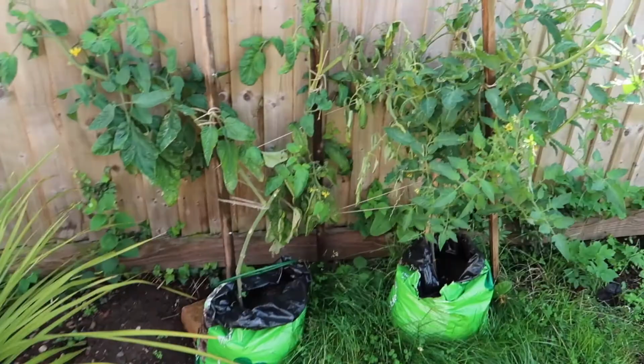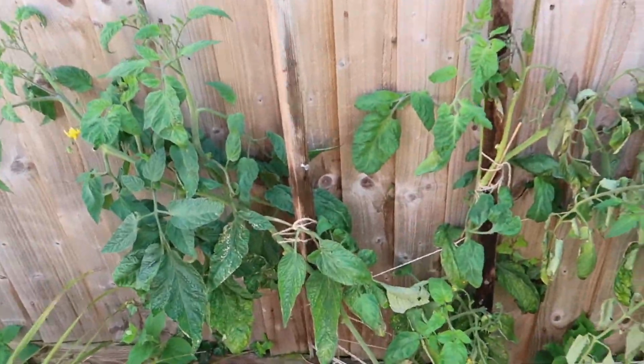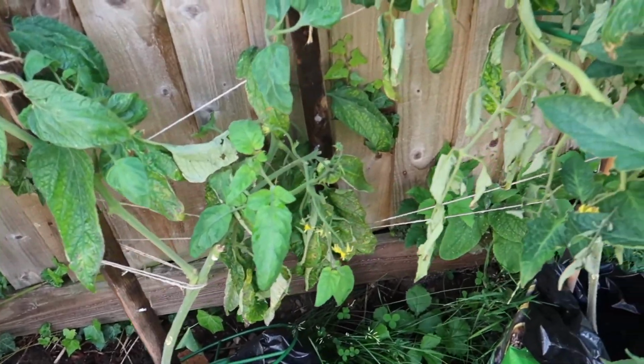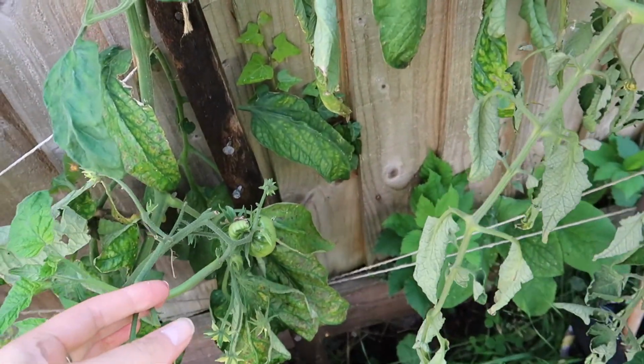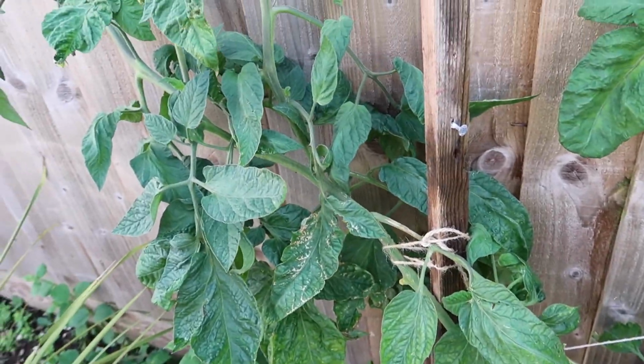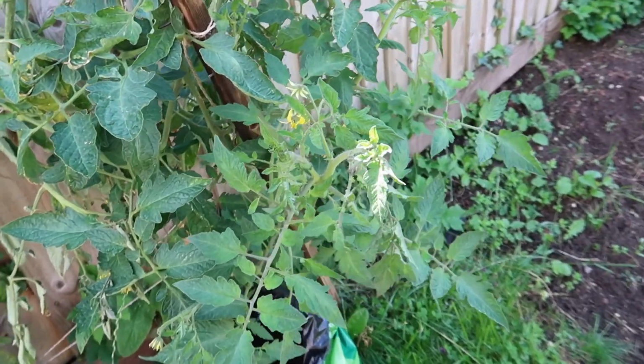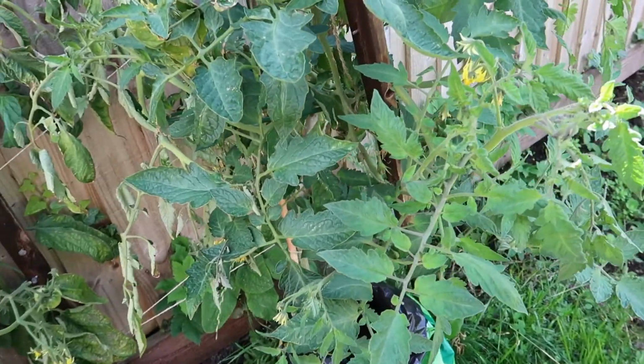And then there's some other sad tomatoes, which I've just given up on. They keep getting broken. There is a tomato on there, but the branch it's on is broken, so it's probably not going to do anything, but I'll leave it. I'll keep feeding them and watering them, but they've got a hand. But never mind, it's a lesson learned.